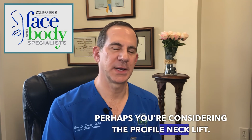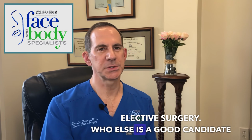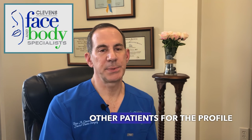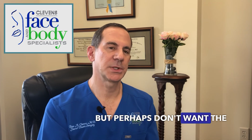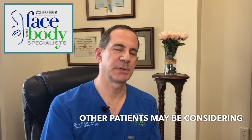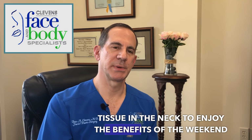Perhaps you're considering the profile neck lift. Who's a good candidate for the profile neck lift? As always in cosmetic surgery, we want patients that are healthy, motivated, and good and appropriate surgical candidates for elective surgery. Who else is a good candidate for the profile neck lift? Well, a person who has a lot of laxity in the neck and chin, has some banding of the platysmal muscles in that area, perhaps some unwanted fat deposition, excess sagging skin. Other patients for the profile neck lift are patients who are considering a facelift, but perhaps don't want the recovery of the downtime. Other patients may be considering our laser-assisted weekend neck lift, but just have too much excess tissue in the neck to enjoy the benefits of the weekend neck lift.